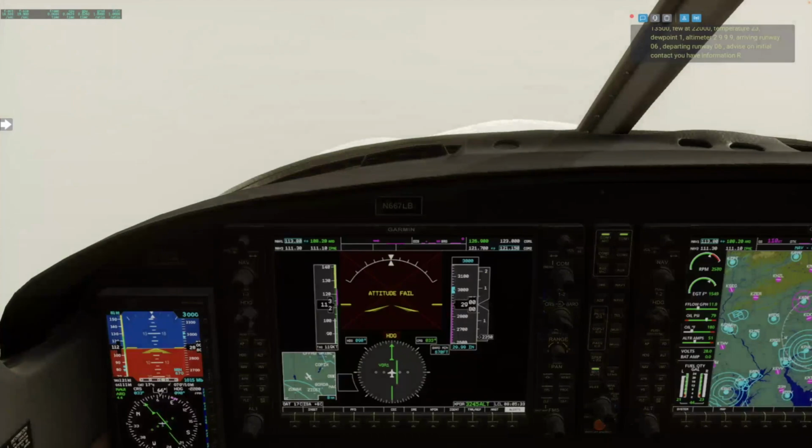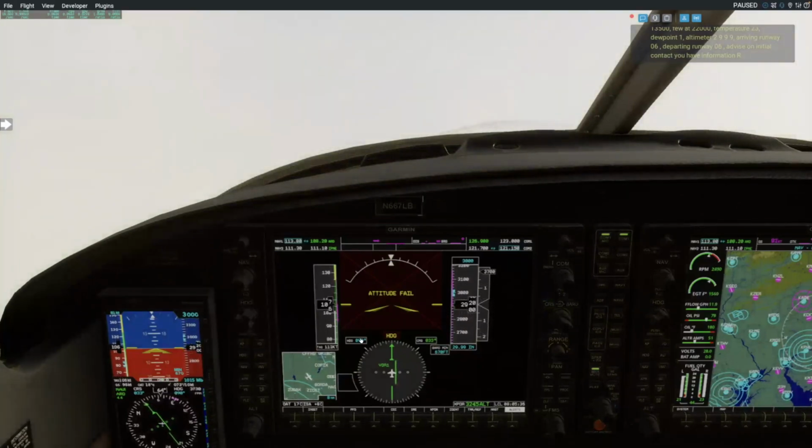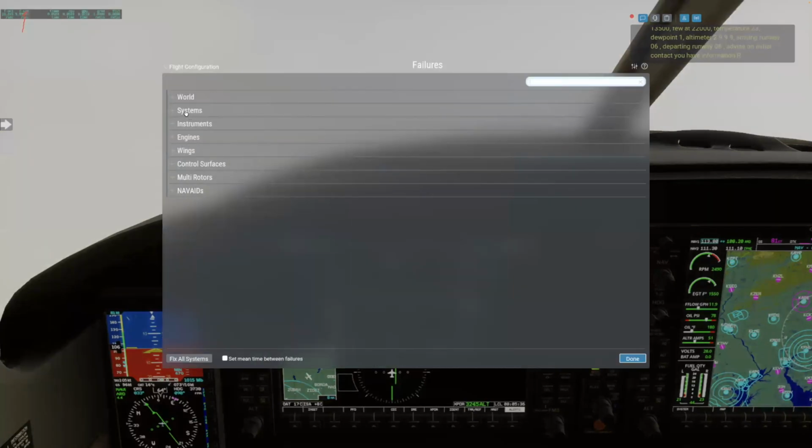Yeah, it failed. It just paused for a second because you're in a descent. Apparently, when you failed it, it failed the Aspen's AHRS as well. It didn't give you an X over it to acknowledge that. So let's see here. Go up to the top to flight, please, and select edit failures. Okay, and go to instruments, please.